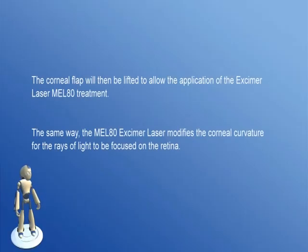The corneal flap will then be lifted to allow the application of the Excimer laser MEL 80 treatment. In the same way, the MEL 80 Excimer laser modifies the corneal curvature for the rays of light to be focused on the retina.